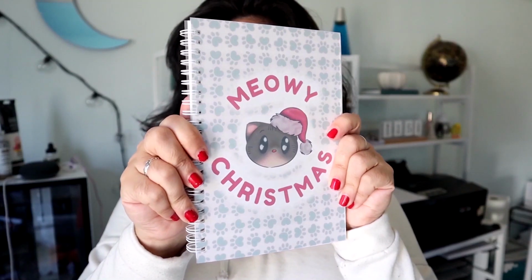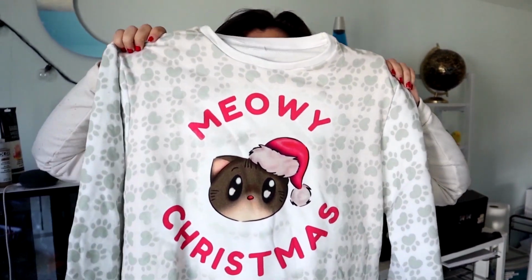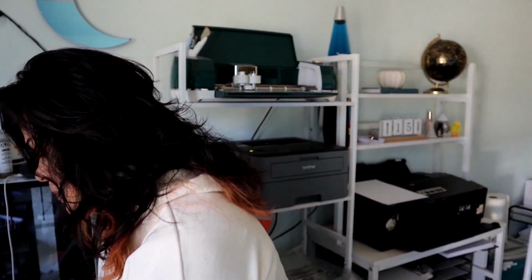Same size, A5, kitty cat, front and back, and then finally, well actually not finally, but close to finally, we have a tumbler. These are my Maui Christmas sweaters, and they're cute. This one's not mine, I'm not keeping it. I'm actually going to gift this one to somebody else.